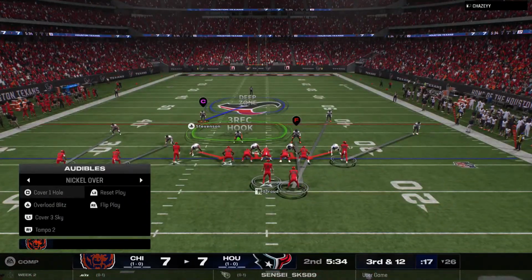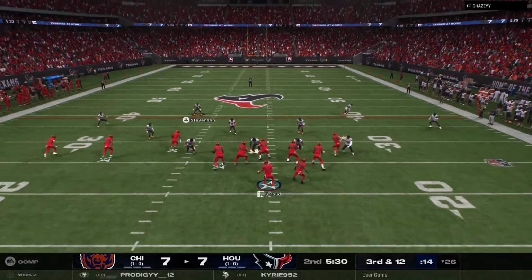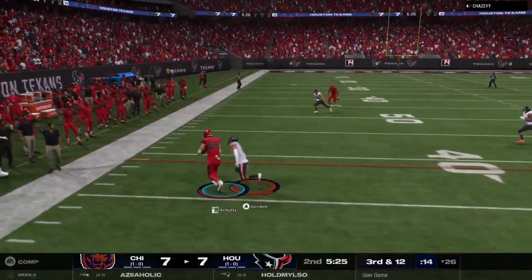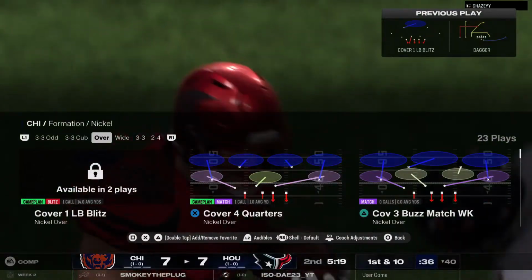We'll see what they have drawn up here. A little bit behind the line, 12 yards needed to gain a first down. From the gun on 3rd down, here's Stroud. A short one going to be taken in here by Schultz, and he is going to have a Texans first down as they're able to get the 3rd down conversion.